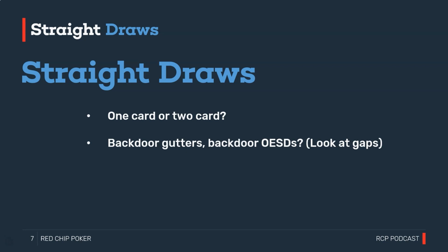That's fine. However, as you get good at this, you'll begin to spot the pattern. So for example, the pattern here is that when we have 3 cards that are directly consecutively connected, 7, 8, 9, we have 2 backdoor gut shots and 2 backdoor OESDs.